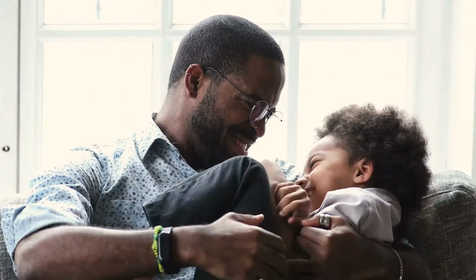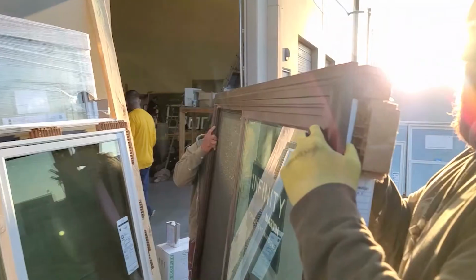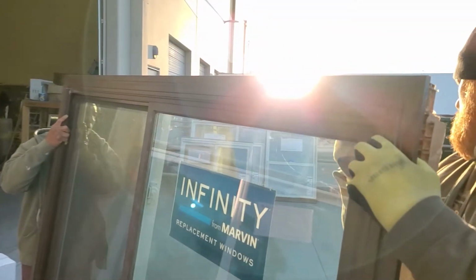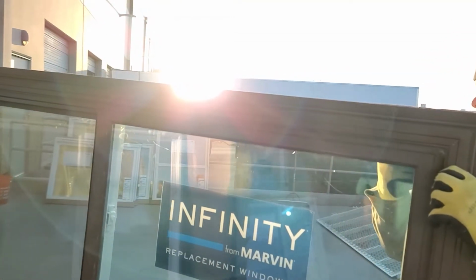The windows also block 95% of those harmful UV rays, which is actually going to help keep the color of your carpet, flooring, and any of your furniture or upholstery from fading. Infinity windows were recently rated as the #1 replacement windows by J.D. Power & Associates, so that you know you're going to get the best product available.